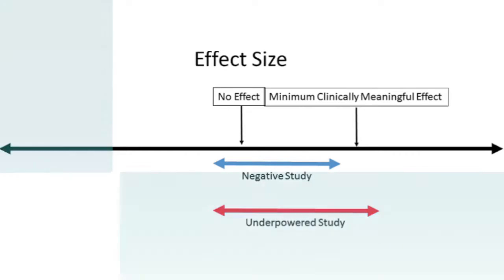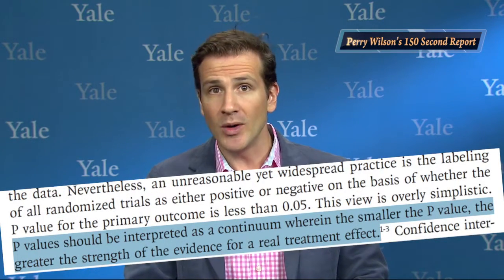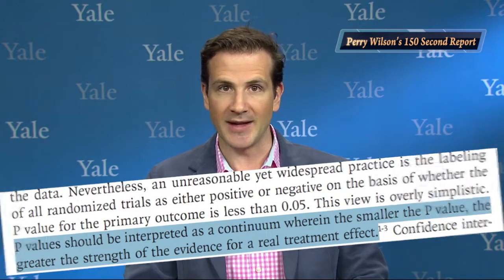We should also note the arbitrariness of the 0.05 threshold for the p-value. The authors note correctly that, quote, p-values should be interpreted as a continuum, wherein the smaller the p-value, the greater the strength of the evidence for a real treatment effect, end quote.